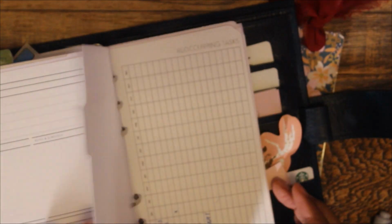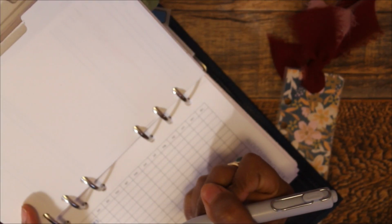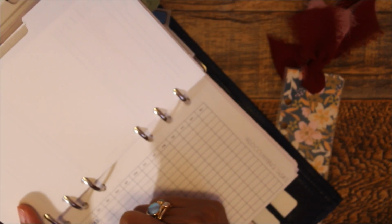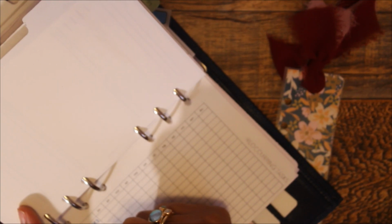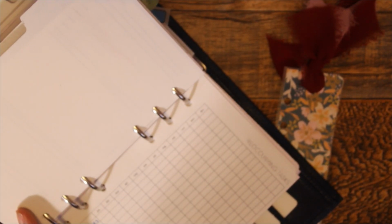This next section is for home. This is my recurring task list. I do need to update that because I have done some of this. We did this, we did this, I did this. I do want to wash our comforter, but I haven't done that yet. So these are just tasks that you do maybe once a month, maybe once every few months, so you can track them.